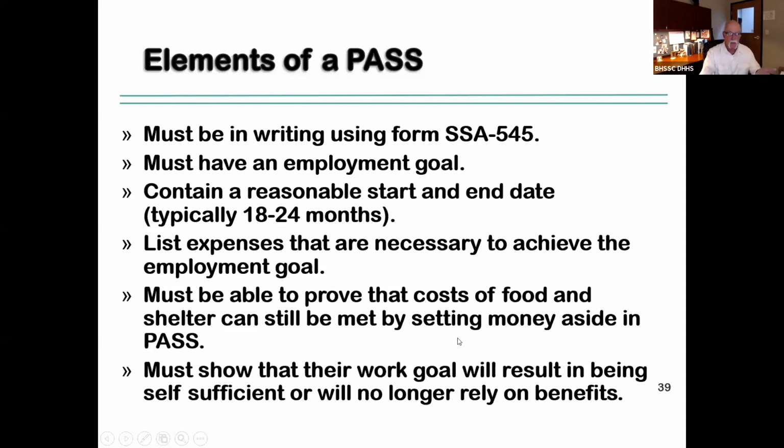It has to have a reasonable start date and end date, typically 18 to 24 months. It has to have a broken down list of expenses that they need to achieve that goal. And they have to be able to prove that the money that they're using for that PASS isn't coming out of their food and shelter and money that they would need to support themselves. And when they complete the PASS, they need to show that that's going to result in them no longer needing benefits or having their benefits significantly reduced.